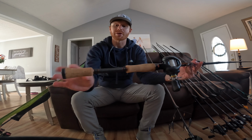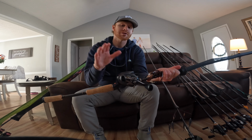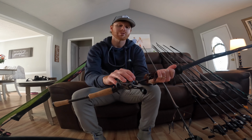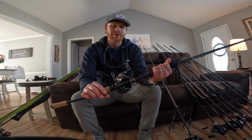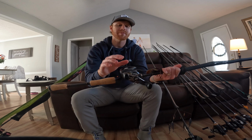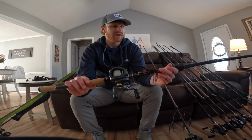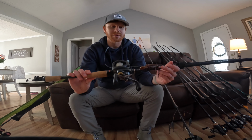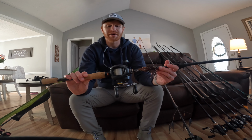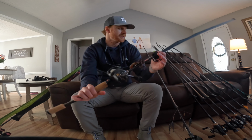The cork, super durable. I got it paired up with a Shimano Curado K. I told you guys I love the Shimano reels, and I've had the Shimano Curado K for quite a while now. Let's see, this is the 7.4 to 1 gear ratio. I got some 20-pound, I believe it's P-Line Tactical fluorocarbon on there. So that way, if I'm pitching, flipping around some heavy structure cover, I wouldn't have to really worry about breaking off. This rod and reel combo, super awesome. Highly recommend it.